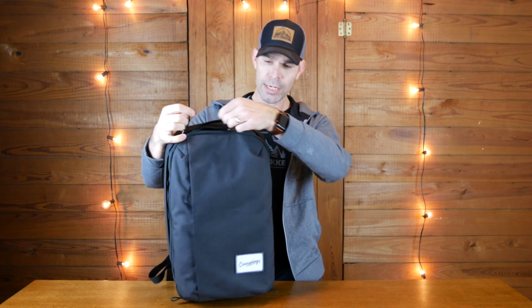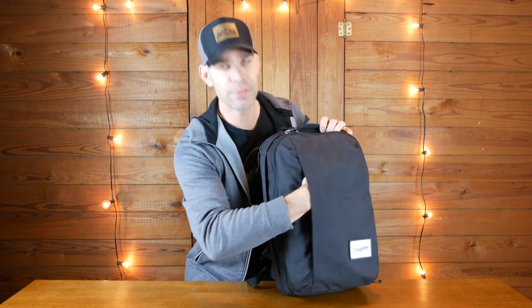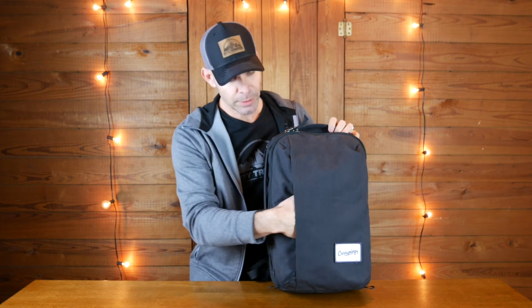You've got a very simple main compartment opening that we're not going to get into yet. On the front, you've got this side pocket. It's not a side pocket, it's a front pocket, but you approach it from the side and it's a very large compartment. And so you can fit like a book in here. I'll put my productivity journal or something up in the front here.